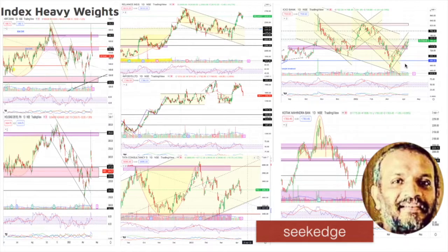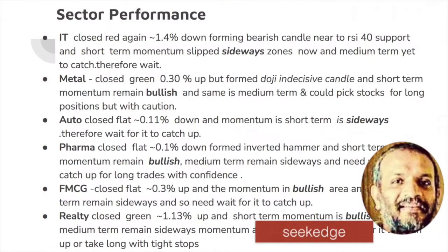ICICI Bank seems to be doing good. It has finally climbed to the bullish zones. It has taken out that major resistance and then bounced up. Last 2-3 days it's doing good. Right. Looks like it is heading towards the resistance on the upside. Kotak Mahindra Bank had a green day. Looks like it is gaining energy to take back the resistance from where it had fallen off when the big HDFC move happened. So momentum is sideways for Kotak Bank. Reliance is doing okay, and ICICI Bank is doing good. Others are all kind of struggling in the sideways zones with the resistance.